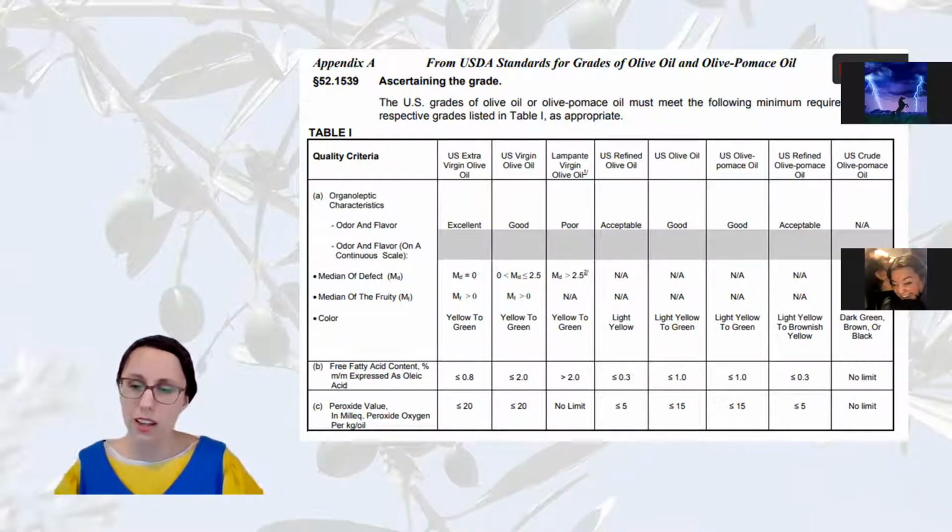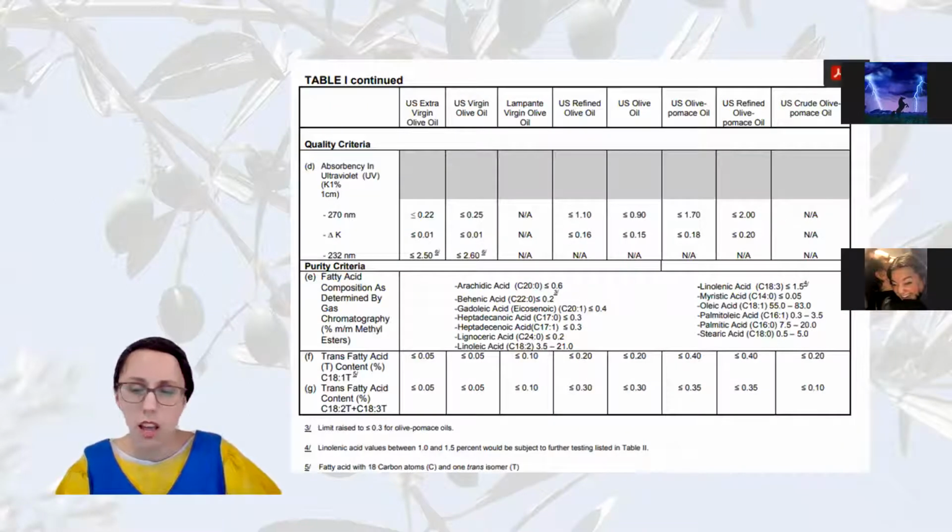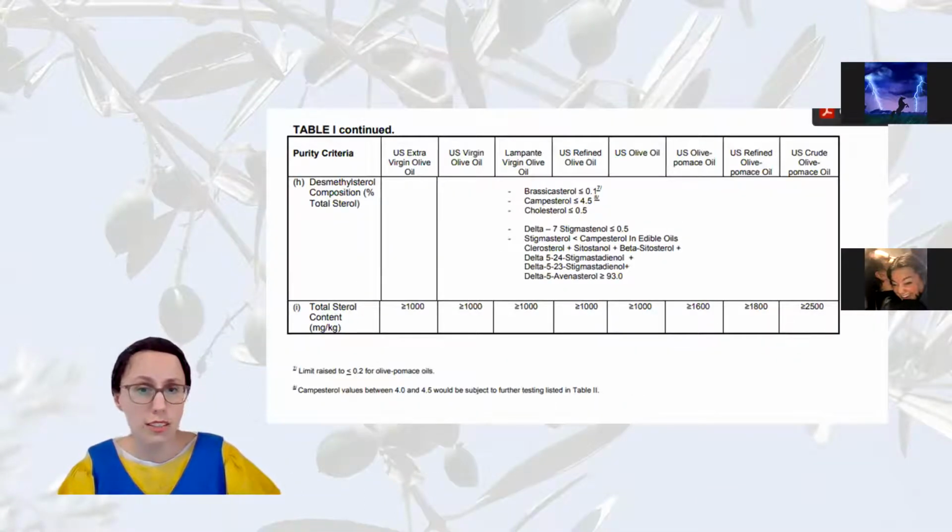All right, the next portion we're going to talk about is the quantitative testing. Several chemical analysis tests are performed on sample oil from each production run. We're not going to get into a ton of detail here, but the tests look at things like oleic acid content, peroxide value, fatty acid composition, and moisture and volatile matter content. On this grading chart they start at B and C and continue on. There are a whole lot of different chemical tests that are run.